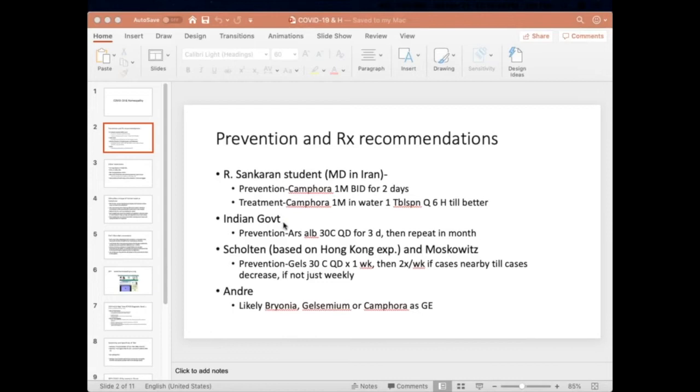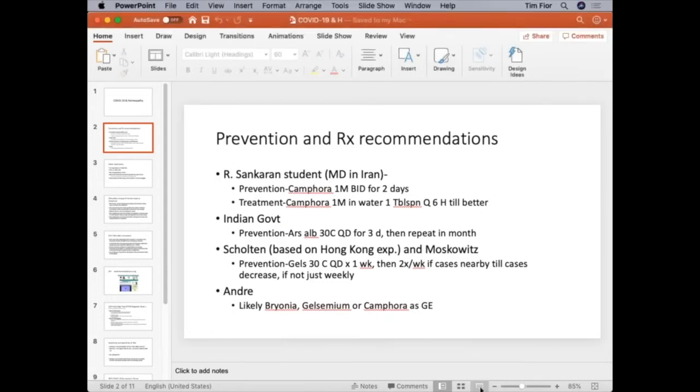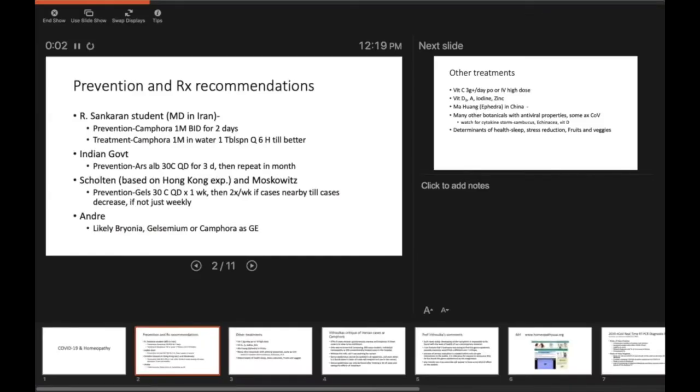The Indian government, as I mentioned, took the unprecedented step a while back, a month or two ago, of recommending Arsenicum album 30C once a day for 3 days and then repeat in a month as a prevention for coronavirus, or for COVID-19. And interestingly enough, I read a post by Isaac Golden that said that the Prime Minister of India, Narendra Modi, the head guy, is taking it.